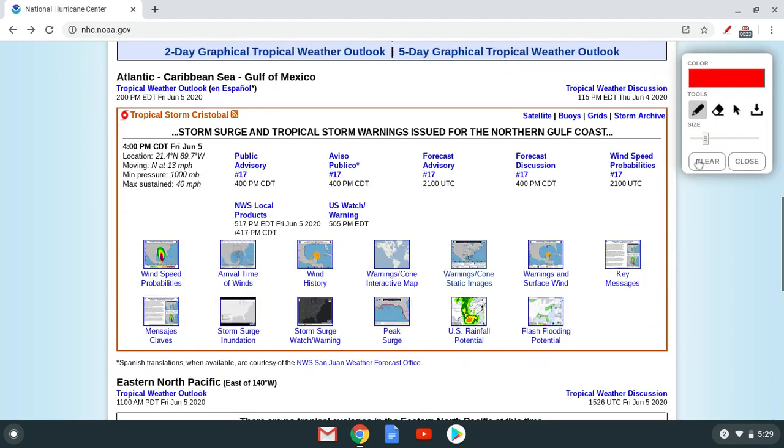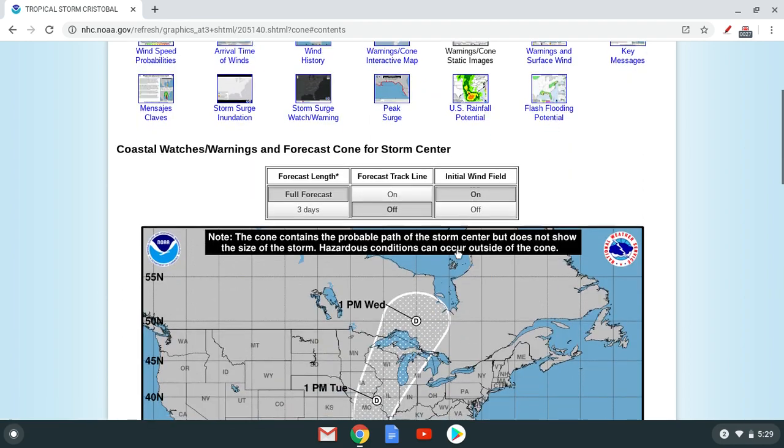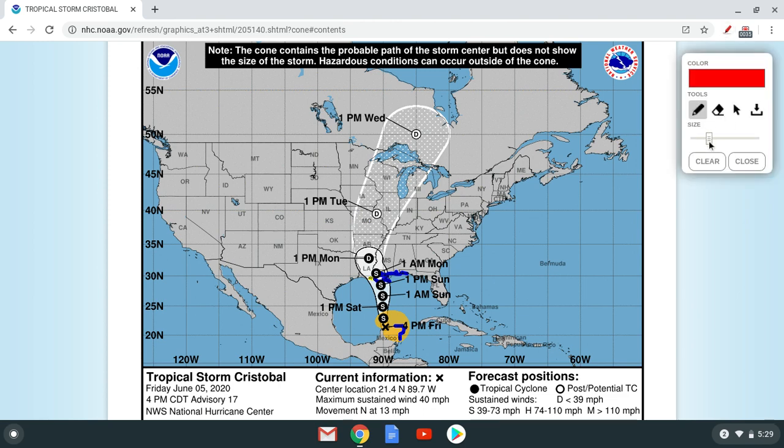Now, looking at the current track for the system, it is going to be moving rather fast towards Louisiana, making landfall between 1 p.m. Sunday and 1 a.m. Monday. This system is expected to make a 60-mile-per-hour landfall, which is a strong tropical storm. But we still have the possibility for a Cat 1 hurricane.